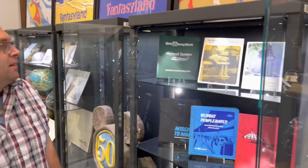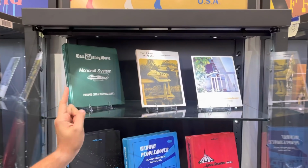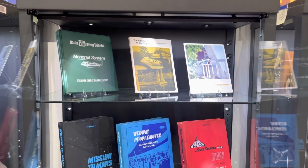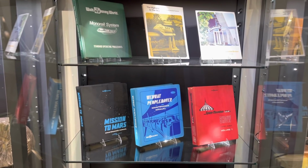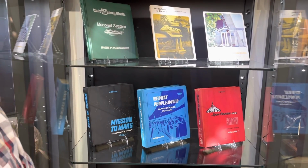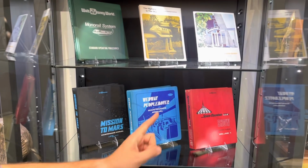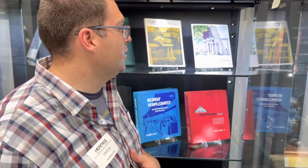This way, we have a number of manuals and all sorts of interesting books here. Here is a standard operating procedures manual for the Walt Disney World Monorail system. We have the story guide and operating procedures of the Highway in the Sky, the monorail at Disneyland. And then we have Community Transportation Services, a division of Buena Vista Distribution, subsidiary of Walt Disney Productions.